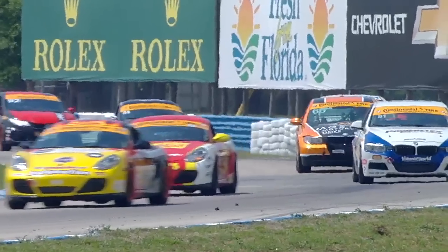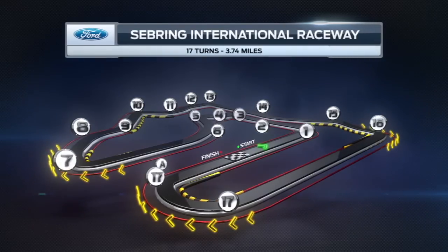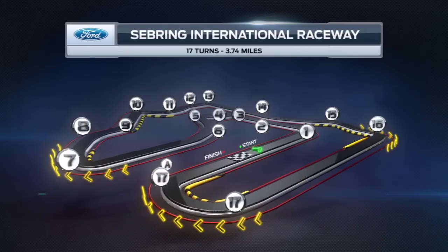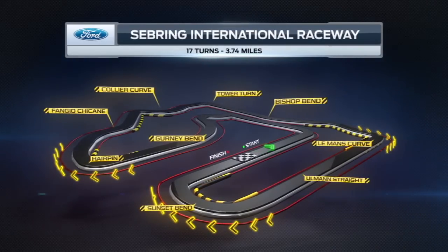Now let's talk about this iconic racetrack. Sebring, 3 3/4 miles around, 17 turns. Take us around, Justin. Well, turn 1 and turn 17, the first and last corners, are just magic. What great opportunities. Fast left-hander through turn 1. And then you make your way down to turn 7, the hairpin, some incredible overtaking, but don't hit the guy in front.